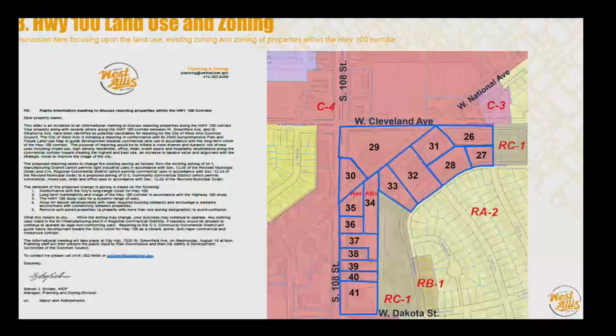So we just mailed out phase 1. We're first going to bring through all of the properties south of Cleveland Avenue, and invite them to an informational meeting on August 18th. After that, we're going to bring them through common council and have them officially rezoned. And then we're going to do phase 2, which is all the properties north of Cleveland, on up to about June. We'll have an opportunity as well to bring it before you in August.